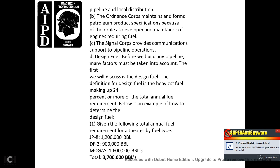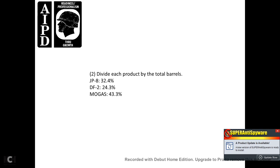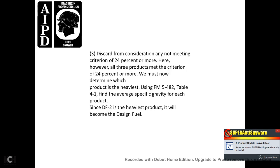We will be given the following total annual fuel requirement for the theater: JP-8 at 1,200,000 barrels, diesel fuel at 900,000 barrels, and MoGas at 1,600,000 barrels, for a total of 3,700,000 barrels. Divide each product by the total barrels. JP-8 is 32.4%, diesel fuel is 24.3%, and MoGas is 43.3%. Discard any product not meeting the criterion of 24% or more. Here, however, all three products meet the criterion of 24% or more.